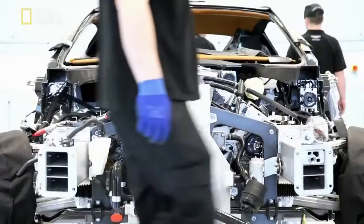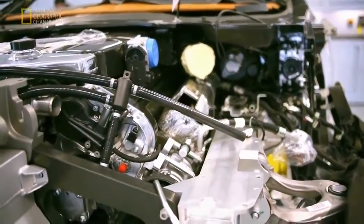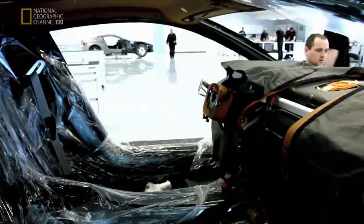We have 7 teams of guys that come along and do their specialist skills on each of the cars. As you can see now, the car has the engine, powertrain, all the front structure on the car, front suspension as well, and even the interior in it at this point.